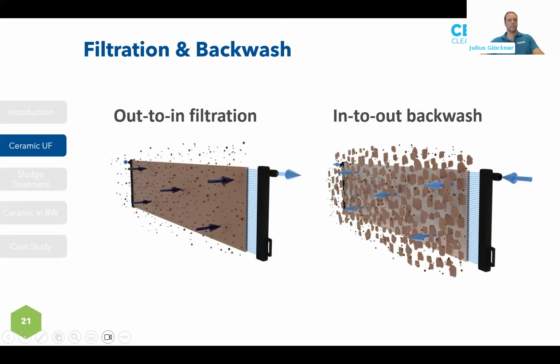Sorry for that. So looking at the filtration process, it's what you have expected already. It's an out-to-in filtration. That means we have a vacuum pressure on the filtrate side, sucking the water into the membranes. And with that, we create a nice fouling layer on the membranes, which will then be backwashed with a higher flux rate than during filtration. In the next slide, I show you a little bit more how that is working.